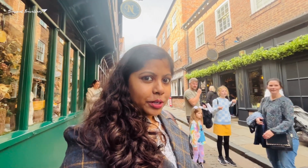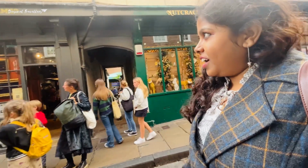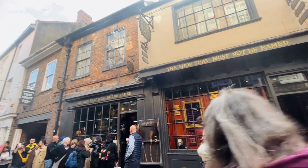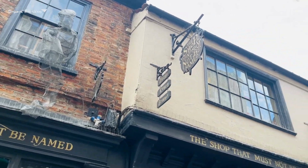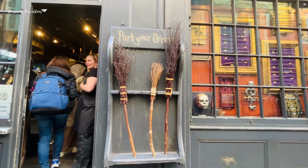If you are a Harry Potter fan, you must be very familiar with this street. It resembles Diagon Alley in Harry Potter, and the idea of going into the shops and just disappearing was inspired by this street of York, known as the Shambles. You can actually find some Harry Potter shops here, known as the shop that must not be named. You can see that famous Harry Potter broom just parked outside the shop.